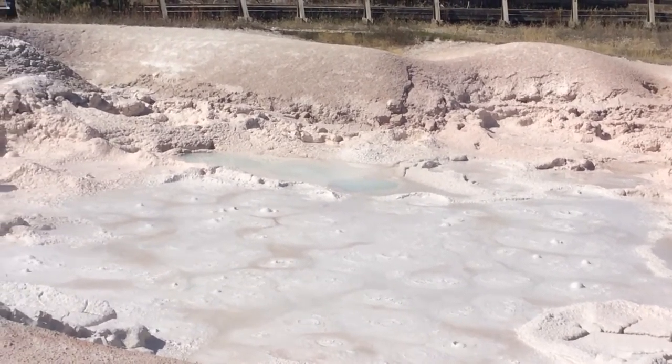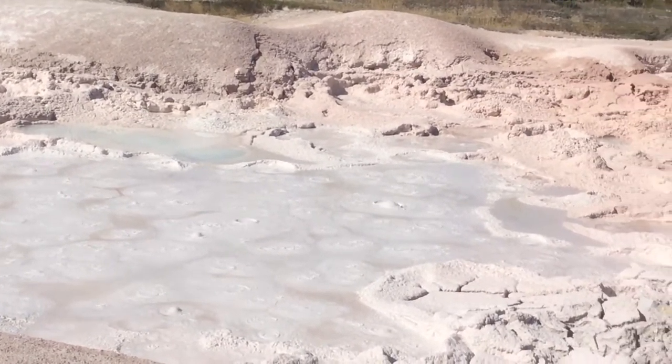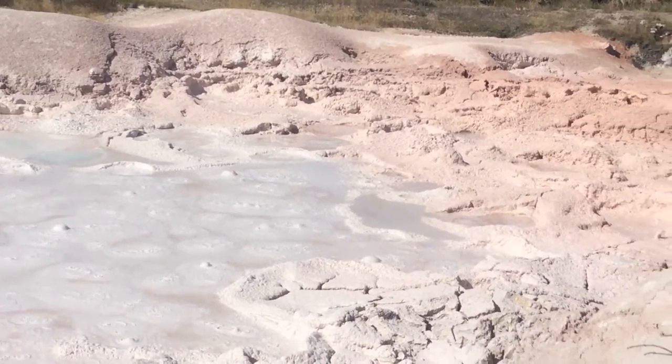I hope I'm getting this. It's ever pretty well. Changing. It's ever changing. Pretty spectacular.